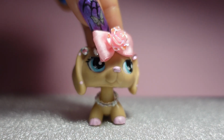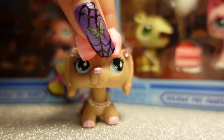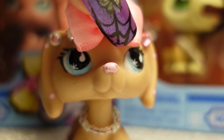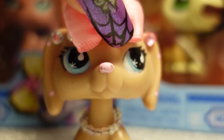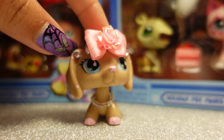Hey everyone, LPT here, and we finally got some more G7 LPS. I thought these two sets would be a lot harder to find than they were, but it only took like 2 stores to find both of them, which I'm really happy about because my goodness, this wave has been so hard to find the pets for. But we're not gonna waste any time.